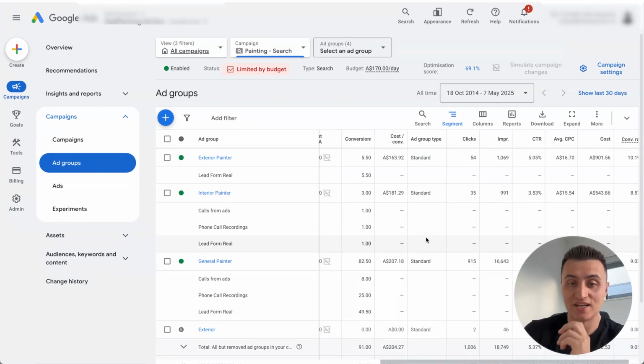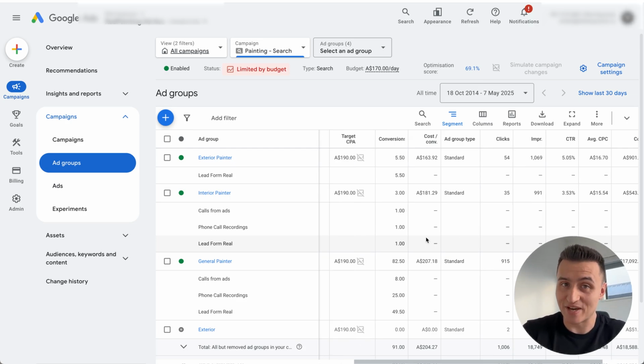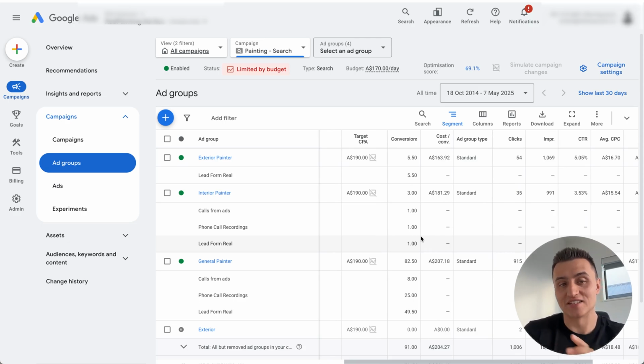Now, I have to mention here, if you're running traffic to a website and not a landing page, you're automatically at a disadvantage. For these campaigns, we've got interior landing pages, exterior landing pages, and a general painter landing page as well. So each landing page is specific to the keywords that we're targeting so that we can make the search intent behind the keyword that someone is searching very specific.